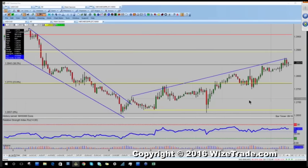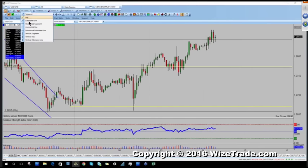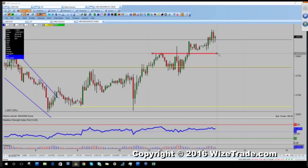It's hard to say where support is, but I think that this right here is 128.10. So I think that even if you try to break through 128, I think 128 will probably end up holding.